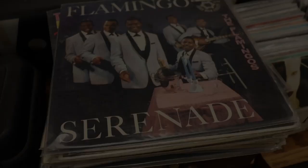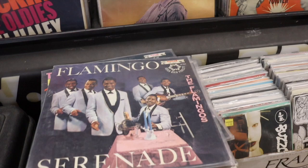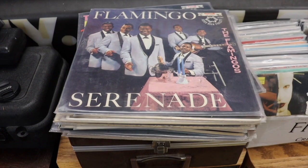Okay, guys, so I gotta show you this. This is pretty incredible. This is their latest arrival section here, and I have never seen so much great original 50s vinyl all in one spot. They've really done their research here, and they have some great original presses.